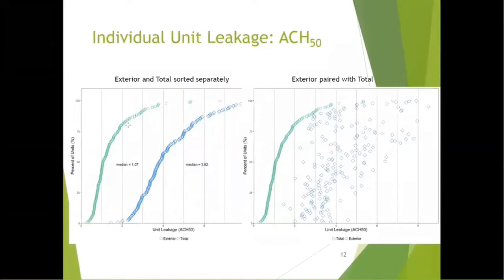And when you look at the second graph over here on the right, the point is that it's really a messy, variable result. And just because you have a certain threshold, or you've got a certain result of exterior leakage, it doesn't mean that it's going to perform the exact same way with total leakage. This is actually what happens.